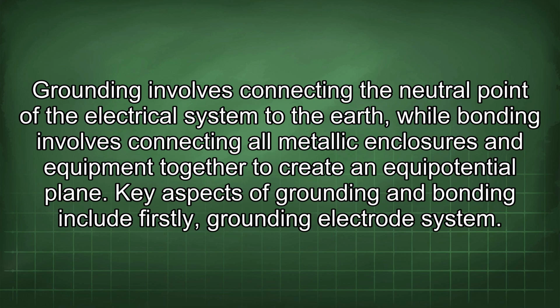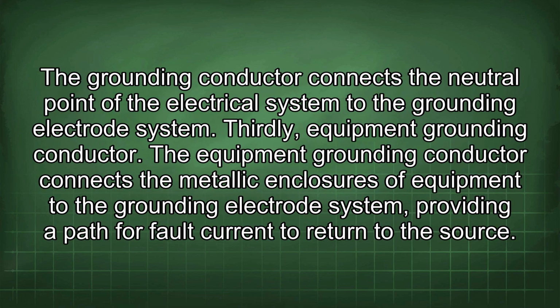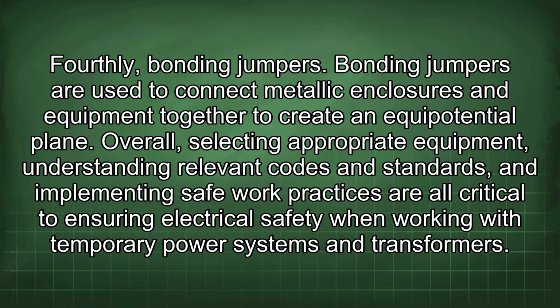Key aspects of grounding and bonding include firstly, grounding electrode system. The grounding electrode system consists of one or more grounding electrodes that are used to connect the electrical system to the earth. Common grounding electrodes include ground rods, ground plates, and metal water pipes. Secondly, grounding conductor. The grounding conductor connects the neutral point of the electrical system to the grounding electrode system. Thirdly, equipment grounding conductor. The equipment grounding conductor connects the metallic enclosures of equipment to the grounding electrode system, providing a path for fault current to return to the source. Fourthly, bonding jumpers. Bonding jumpers are used to connect metallic enclosures and equipment together to create an equipotential plane.